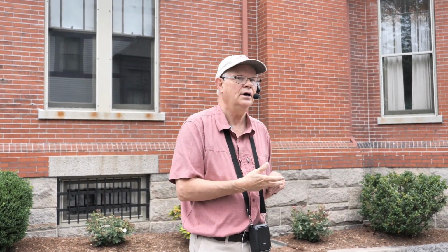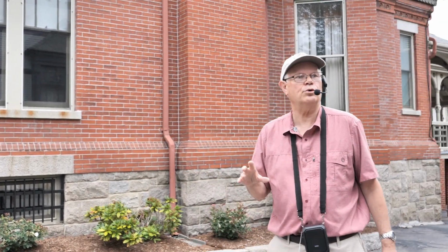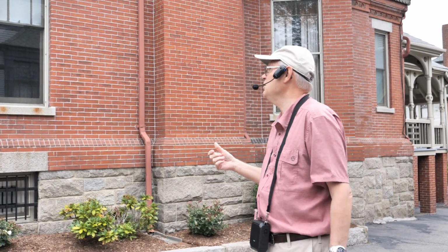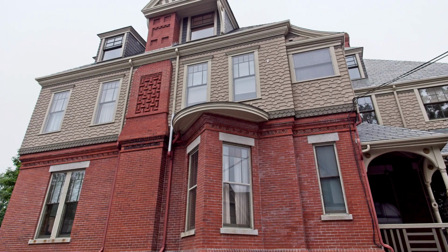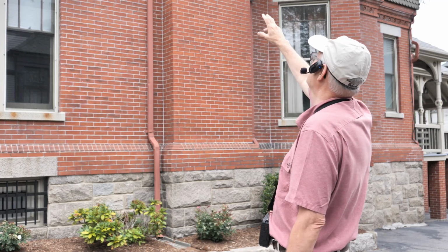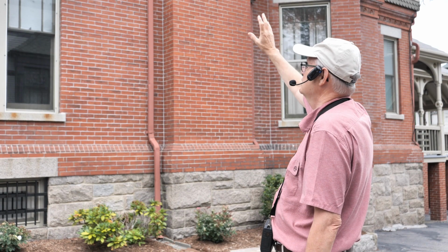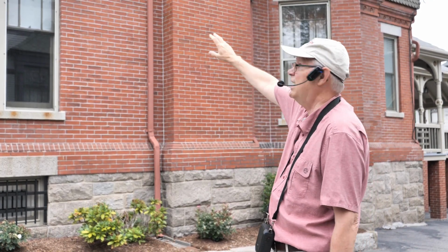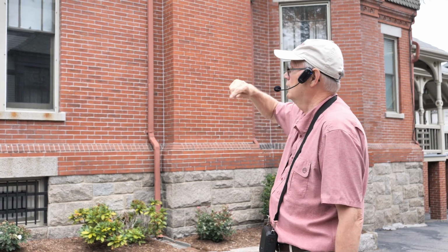Beautiful building, great spaces. It's in the early Queen Anne style, very, very stylish. You can see the two levels of material. There's brick on one level, and then we have shaped shingles on the next. It's just a beautiful building. Then some decorative brick, or maybe it's terracotta here. It's just a great building.